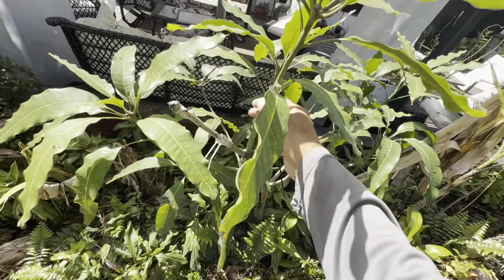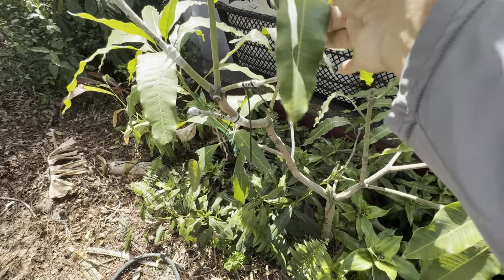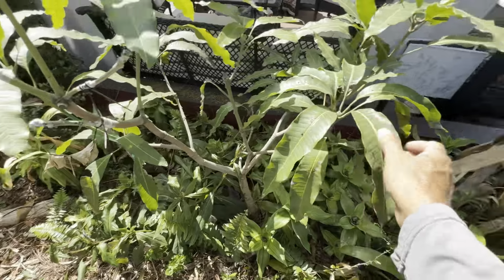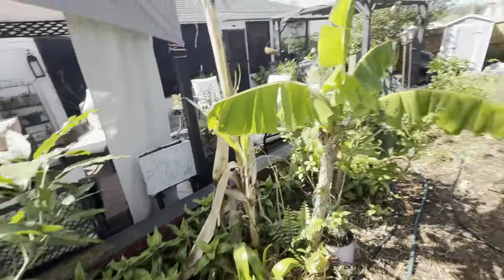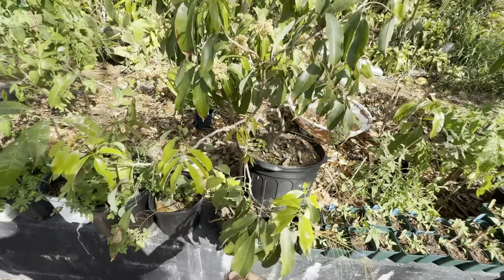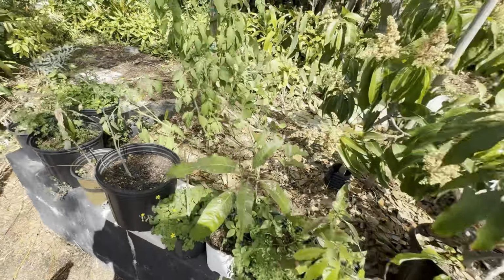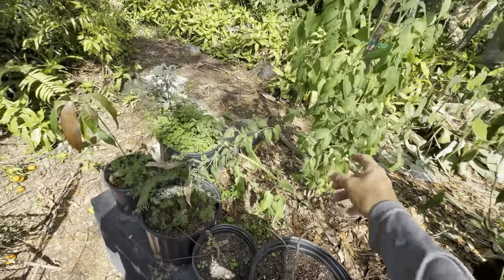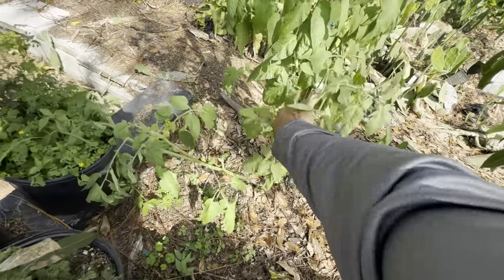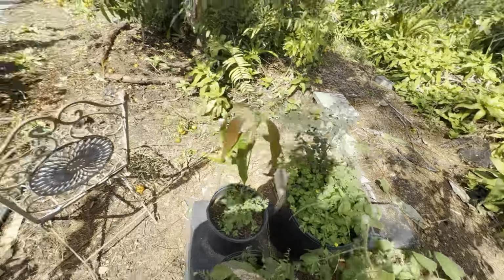This is a Kesar, which isn't doing much. I got like 3 grafts here, which I hope they start to push. So Kesar's not doing much. I got a little lychee in a pot here. All right, another tomato. I might have showed you this guy before, but yeah, there's tomatoes in there. Another one of my overwinter tomatoes.